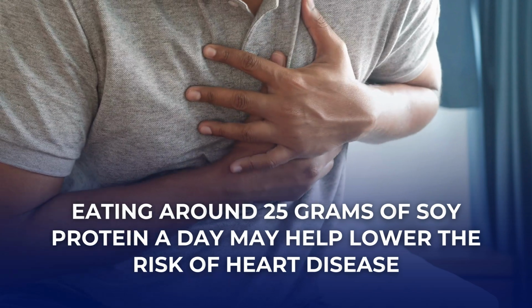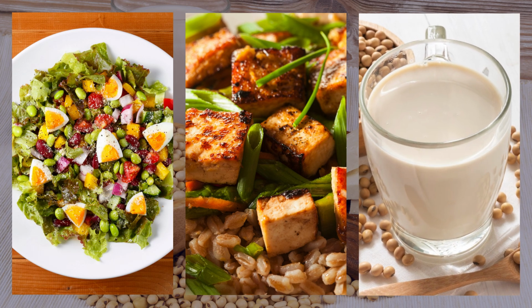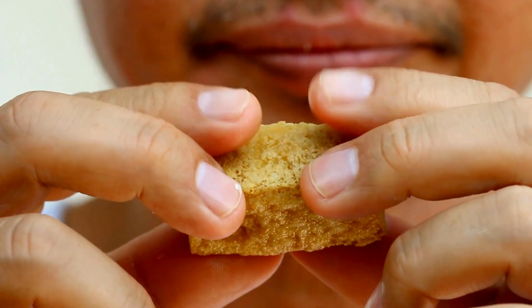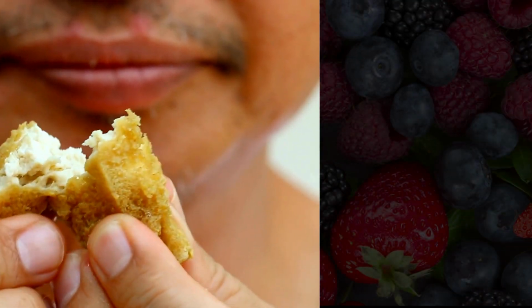And the great thing is, soy is easy to work into your meals. You can toss edamame into salads, stir-fry tofu with vegetables, or make a soy milk smoothie for a quick and heart-healthy snack. It's a simple way to support your cholesterol goals without making a big dietary overhaul.